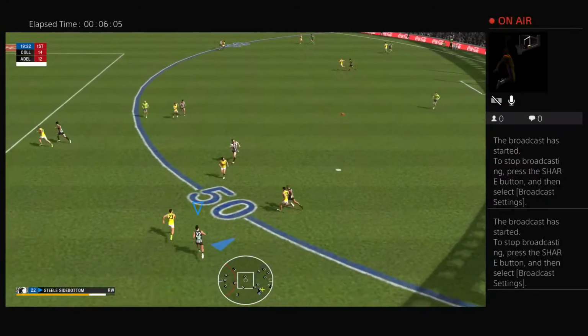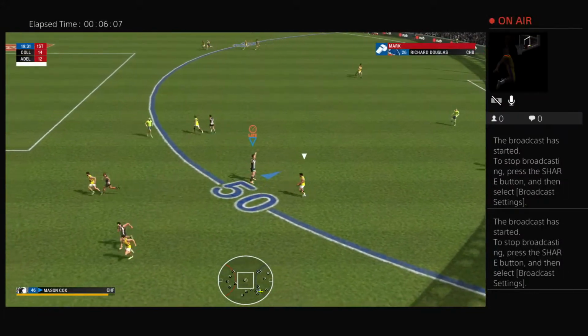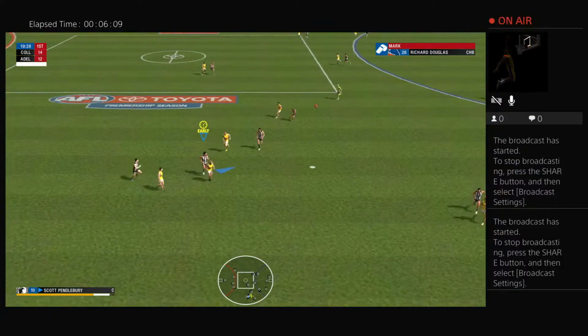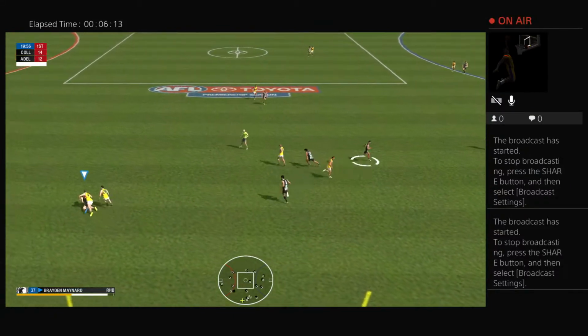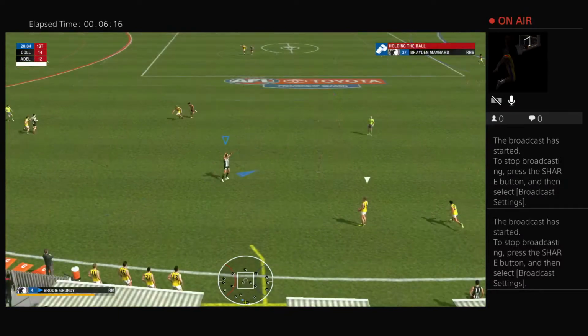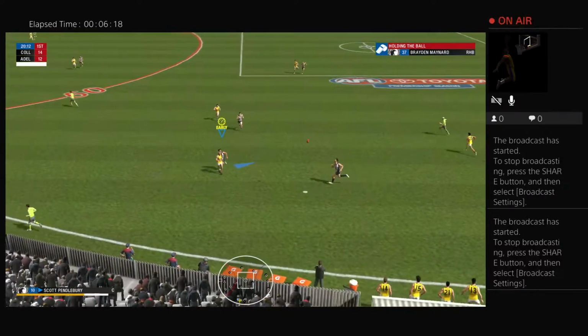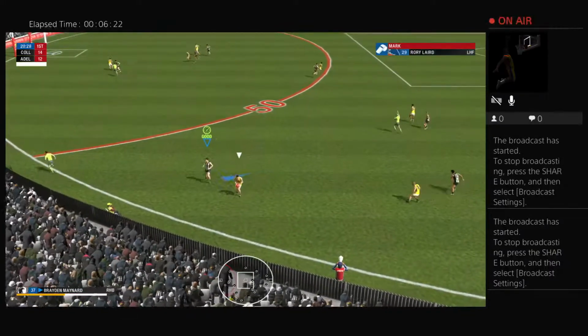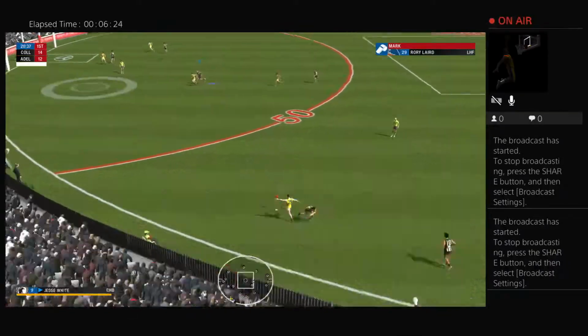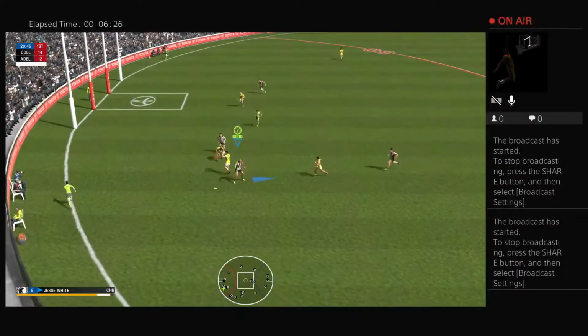A big kick by Talia. Douglas got under it. Douglas is a freak at understanding and anticipating his opponent's actions. Jenkins brought him down, holding the ball. Jenkins puts his boot on it, kept his composure then. Sloan boots it, a great mark under pressure. Laird getting some power behind that one.